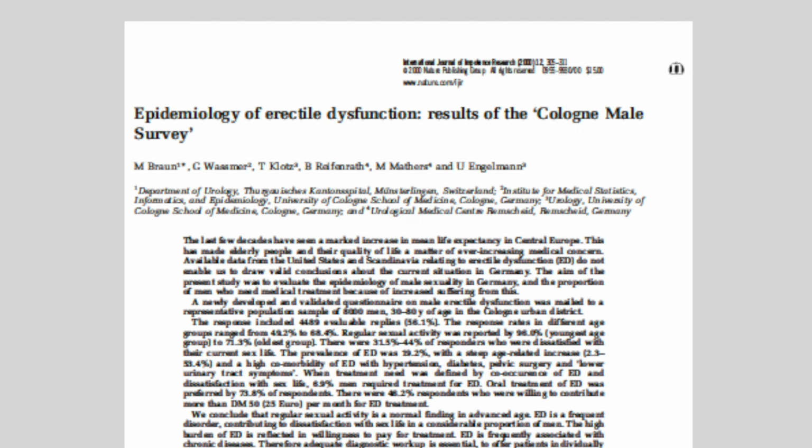Now, a lot more men suffer from erectile dysfunction than you may realise. Some men suffer short episodes, while others struggle more regularly and it's more of an ongoing problem. This research here shows that 20% of men may be suffering from this common problem.